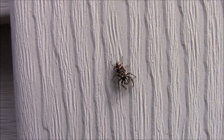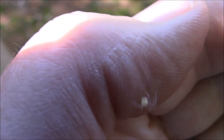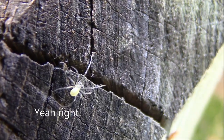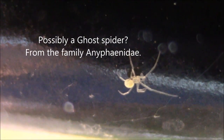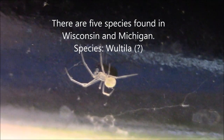Tried to grab that little fly and decided that it wasn't to his liking. There he goes. This guy is almost pure white. This may be my first albino spider. Wouldn't that be cool? Just a little itty bitty thing. This would appear to be a little male. Really small. And I don't know if I can even ID this spider at all.